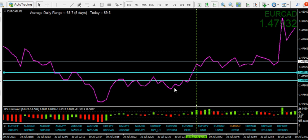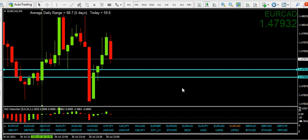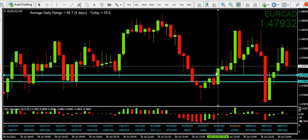where the sellers failed to overwhelm the buyers, couldn't make a new low, so we've got a double belt and braces situation there. And if we go to the higher time frame, back to the 5 minute, you can see the 5 minute confirmed our analysis as well. That was the close above the levels. So you could have waited on the 5 minute and taken the break of the high.